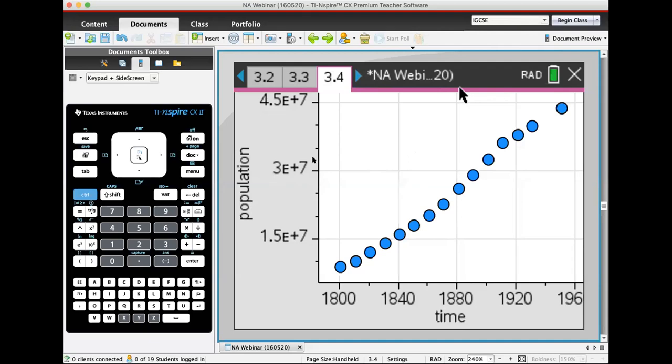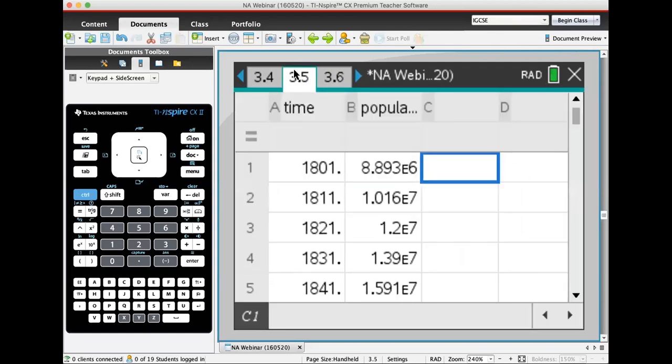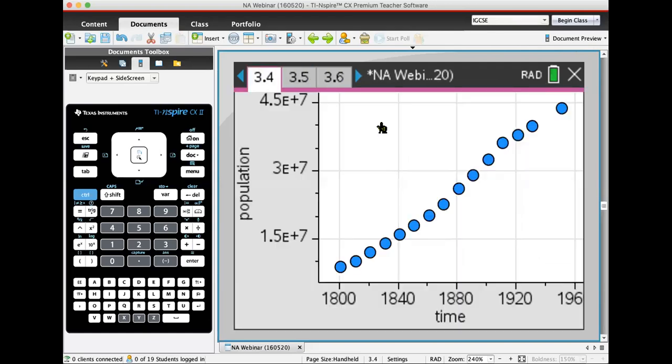And the next question, I think I have those questions written on my TNSP, so I don't need to go there. So it says comment on the population growth during that period from 1801 to 1951. And that comment has to be based on this one, all right? So typically I'd have asked students to speak up, so why don't I do that? Are people allowed to chat? Are they allowed to write? Why don't you type your text? Just type an answer. What do you think?